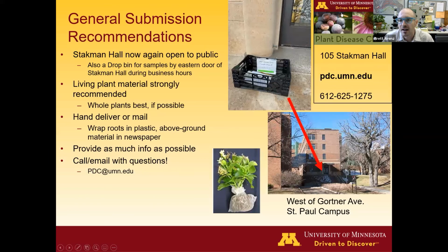Okay, as far as general submission recommendations go, we have gone through some changes in the last couple of years. For a while, obviously, with the pandemic, the building was closed to the public, like most University of Minnesota buildings were, and so people couldn't get in. So we had a drop box outside that you could drop samples off in and give us a call, and we'd come and get them. And we still have that drop box for people who are a little bit concerned about coming into the building, or perhaps just want to quickly drop something off and get back to their car that's maybe idling somewhere. We're going to keep using it this summer, but the building is open. So if you want to come into the clinic, that's fine as well. Or we have a table outside of our lab that you can leave samples on if the door is locked for some reason, like maybe we're in a meeting or something like that.